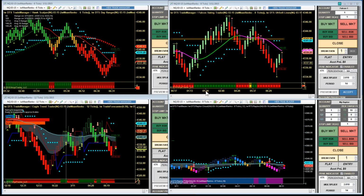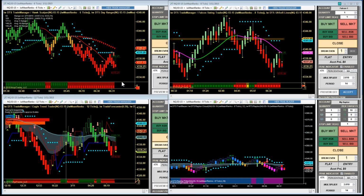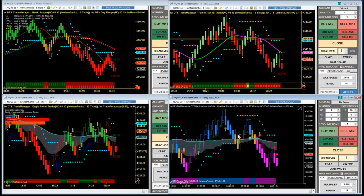What you're looking at here is the diversified trading system. It's diversified because we're looking at the market from 3 different points of view. Here in the top left, we have the Hawk Scalper. Top right, we have the Falcon Swing Trader. Bottom left, we have the Eagle Trend Trader. And the bottom right, we have the Raptor.